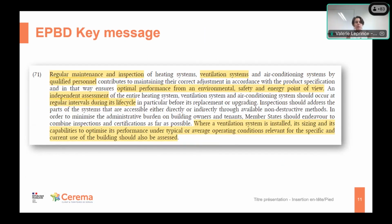So basically, the EPBD key message is there is a need for regular maintenance and inspection of heating system, ventilation system, and air conditioning system by a qualified personnel. Also, the EPBD requires that this inspection is done by qualified persons to ensure, well, an optimal performance from an environmental safety and energy point of view. And also where a ventilation system is installed, as I said, its sizing and its capabilities needs to be assessed. So this is really new things for ventilation in the EPBD. This is really new for indoor environment quality and ventilation.